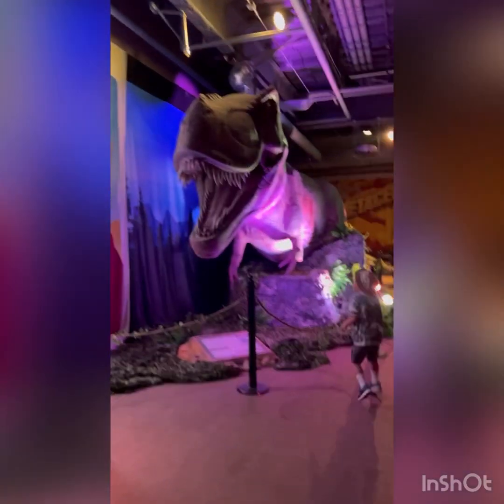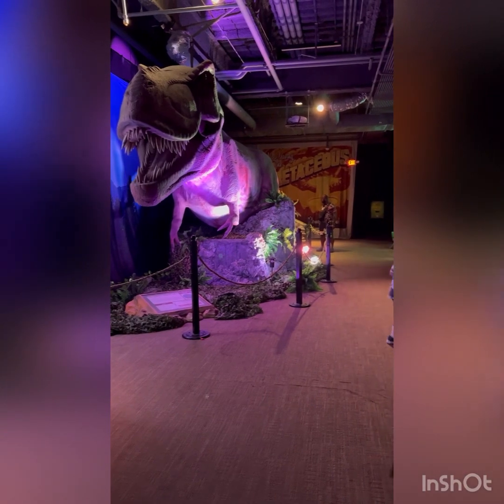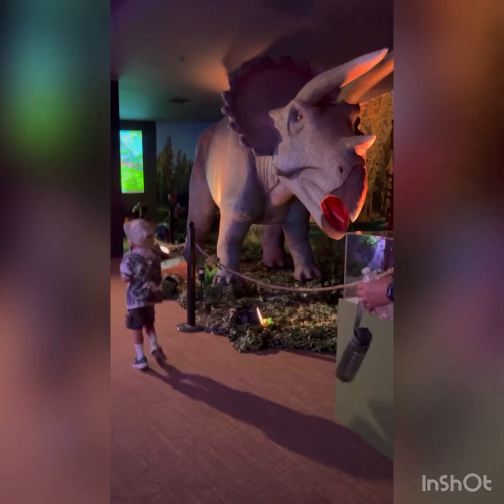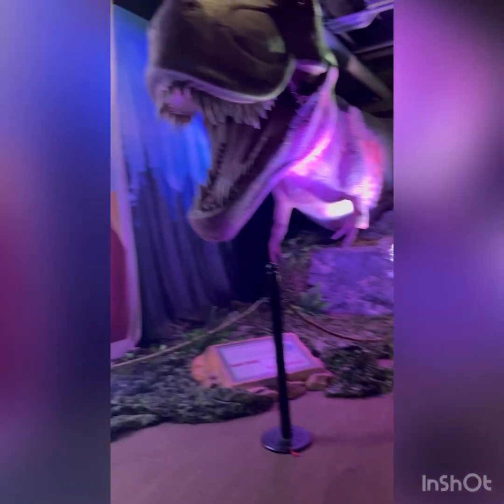Okay. This one is familiar. I just have seen this guy. A triceratops. And that's T-Rex. Okay. So, what do we do here?